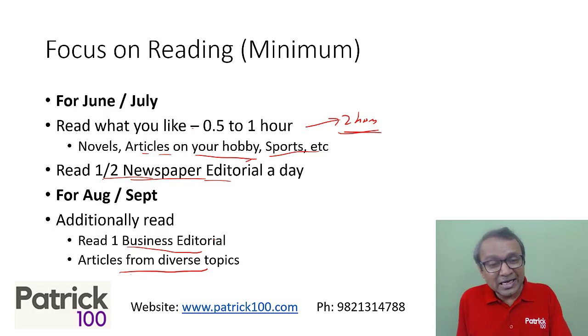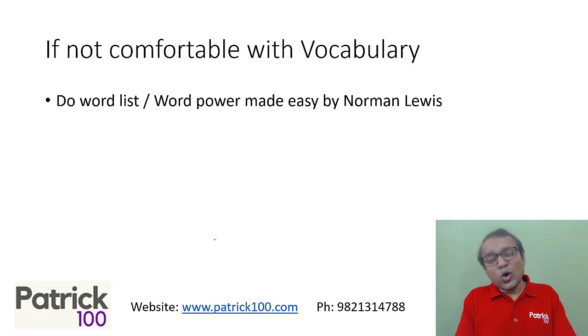Reading habit is created when you read something that you enjoy. Also, don't focus on speed reading right now. First, focus on creating a good habit of reading and try to understand what the author is trying to say. That becomes really important.